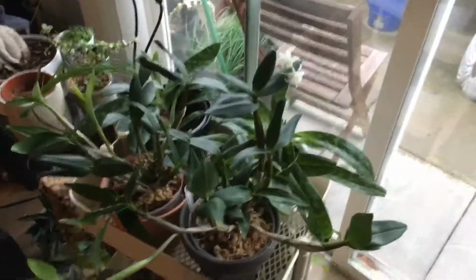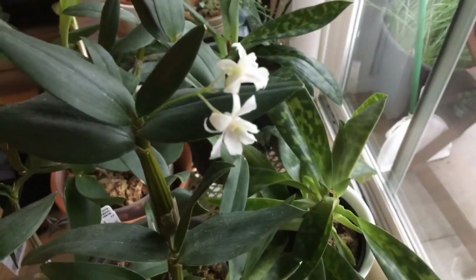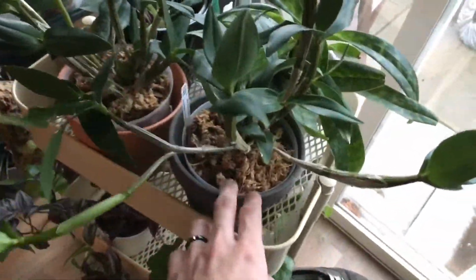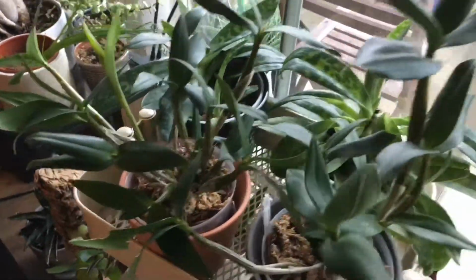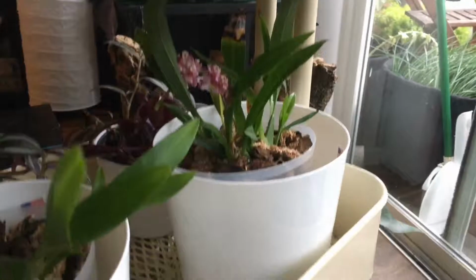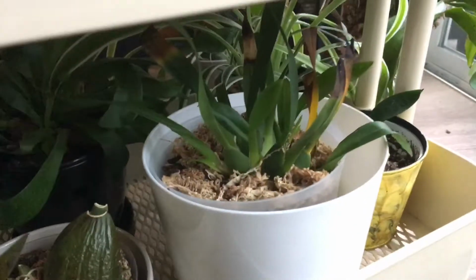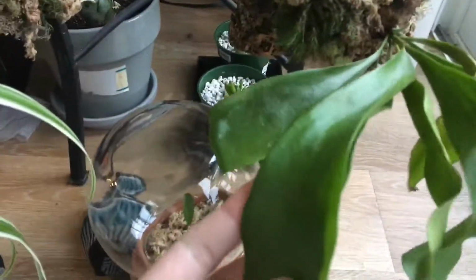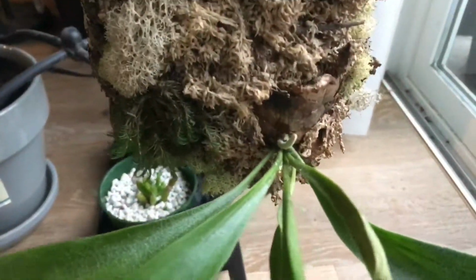For the indoor garden, you can see the dendrobium flowers has opened. And yeah, the orchids are doing well. And right here, the Stockholm fern, you can see it's getting a little dry. I'm gonna water them today.